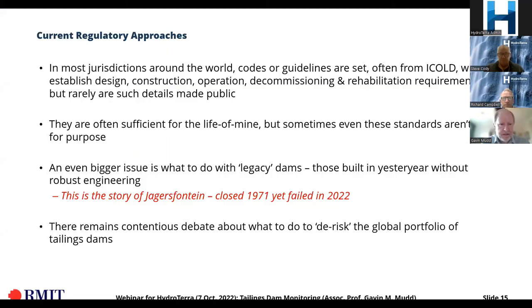Next slide, thanks. Now, typically, when we looked at our guidelines, we have fairly stringent guidelines here in Australia. We have our own Australian National Committee on Large Dams. So I think how we deal with the legacy issues and the significance of Jaggers-Fontein is it raises this issue very explicitly. So if we think about 50 years from now, how are we still going to be monitoring and managing our tailings dams? And I think that's why it's a really important question that we think about.